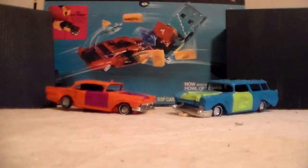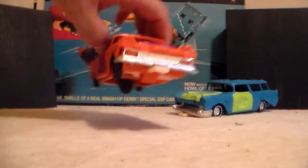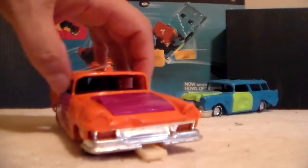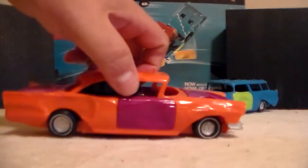So let's check it out. We're going to start, of course, with the Ford. It's supposed to be a 56, and it looks like a 56. And now these cars were awesome. These sets were awesome.